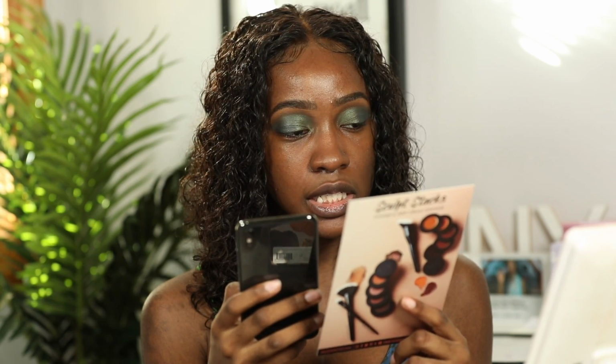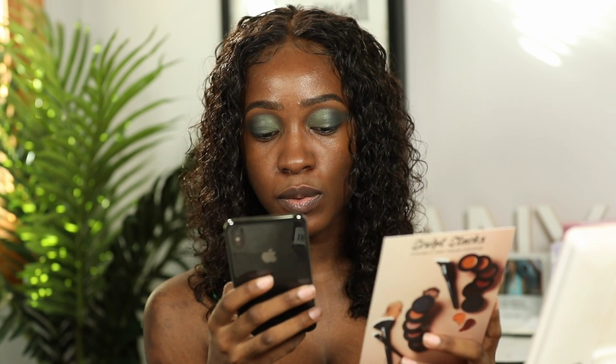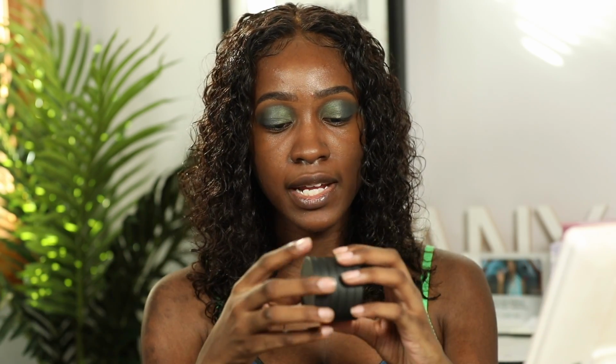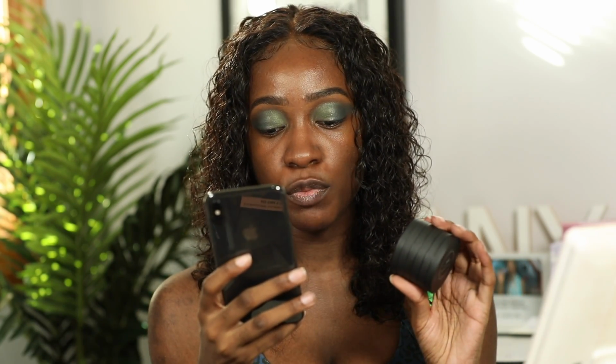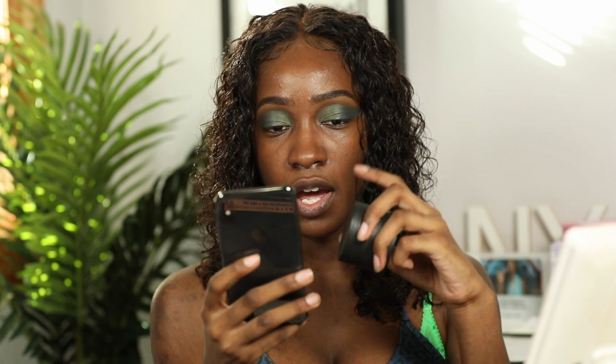They keep emphasizing deep, so they have recommendations here on which, actually I should probably open it so you guys know what I'm talking about. If you're unfamiliar with Melt stacks, these are what they look like. You can pull them apart and then they magnetically stack back together. They have recommendations based on your undertone for which shades you should be using. I have a neutral undertone, so it says I should be using the Brighten shade, the neutral blend, and the deep contour. I'm trying to see how they correlate.